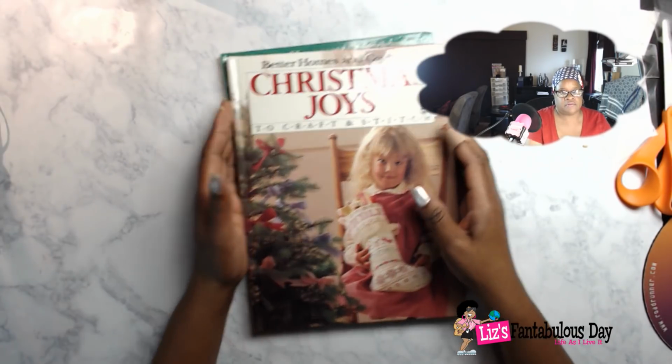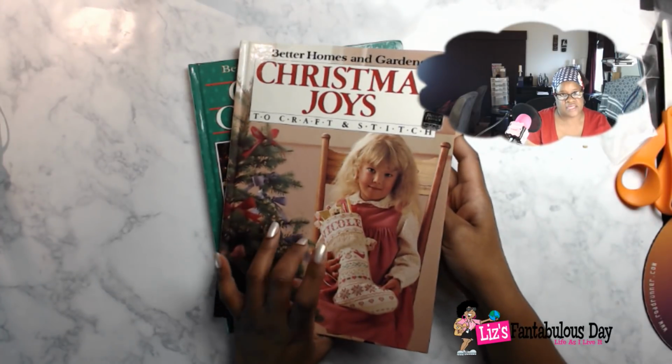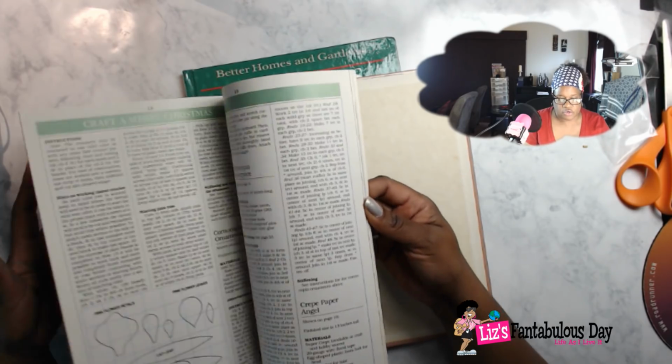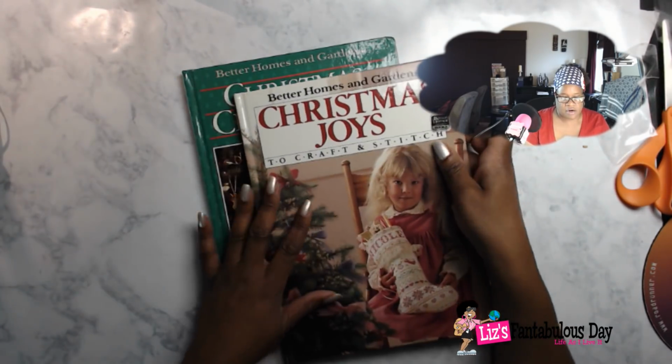And I got another one. Christmas Joys, Better Homes and Gardens. And I can actually use the outside of the books as well for making the journals, because they're hardback, so they're nice.